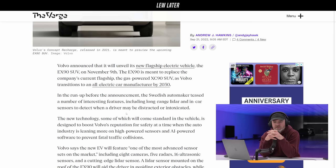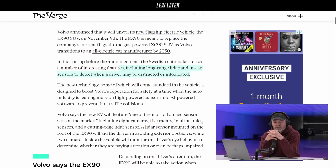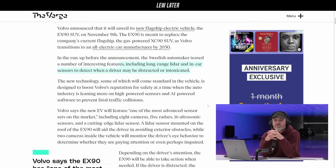AI-powered software to prevent fatal traffic collisions. One of the most advanced sensor sets on the market: 8 cameras, 5 radars, 16 ultrasonic sensors, and cutting-edge LiDAR mounted on the roof of the EX90 will aid the driver in avoiding exterior obstacles, while 2 cameras inside the vehicle will monitor the driver's eye behavior to determine whether they are paying attention or even perhaps impaired.